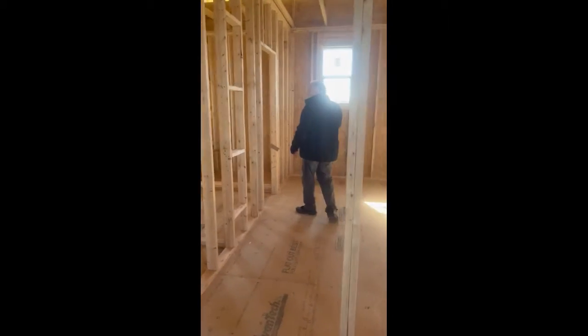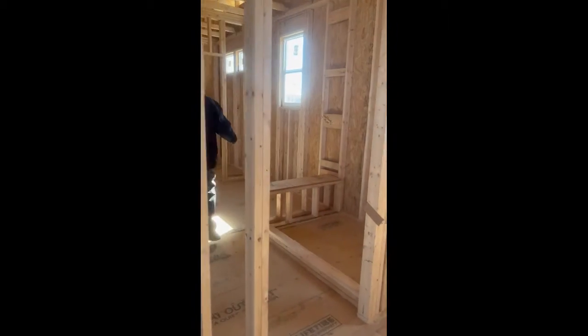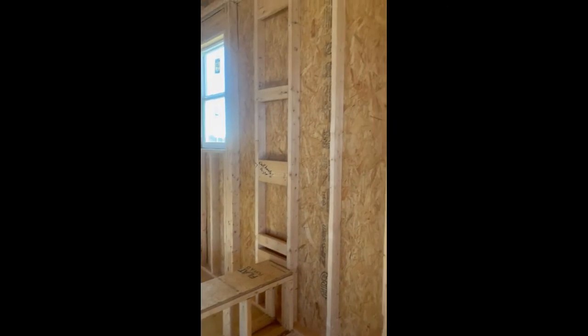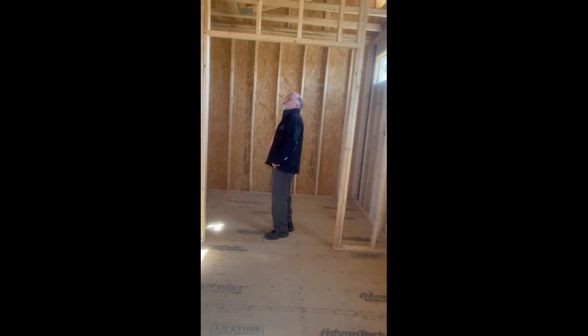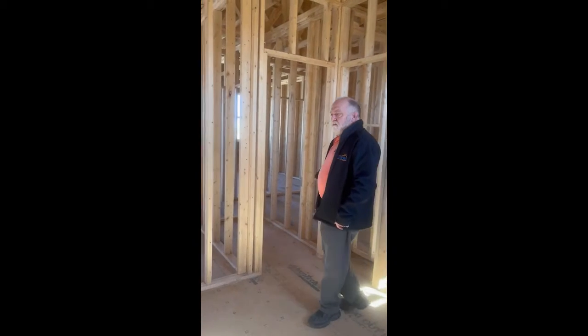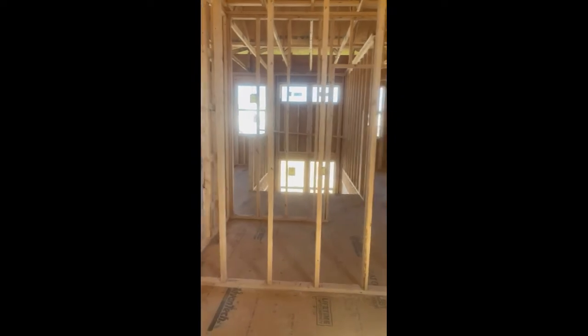This will be the master bedroom. Walk-in shower with a seat. Looks like they're going to glass the whole thing in because there's no wall. Big closet. The closet's huge. Private toilet. Washer dryer's going to be up here. That's going to be the washer dryer. Okay, so washer dryer in here.